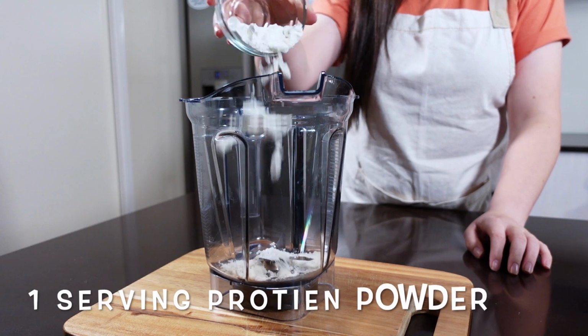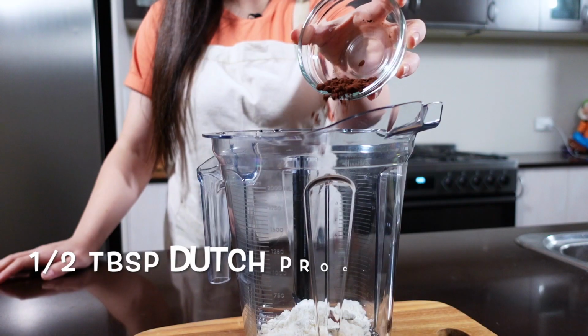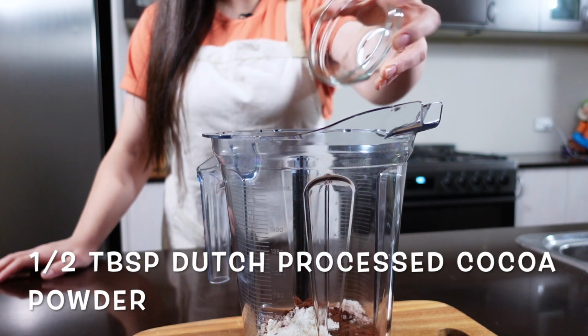The first ingredient you need is obviously protein powder. Now today I'm using raw protein powder, but you can use whatever flavor you like. Now add in your Dutch processed cocoa powder. The next ingredient is collagen peptides.